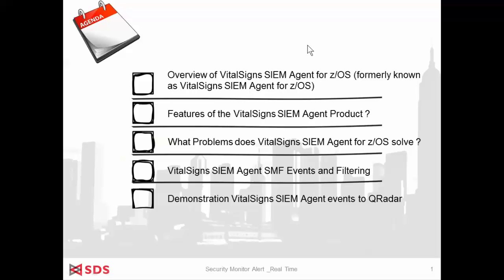Also, I'll provide you with a feel for a baseline. We've got some good recommendations as to what events you should monitor out of the gates. Obviously, it's not a one-size-fits-all, but we can give you a good starting point, and these are some of the records that we can recommend you monitor when you implement this product. And I'll get to that when we talk about the events and filtering. And then lastly, I'll give you a live demo.